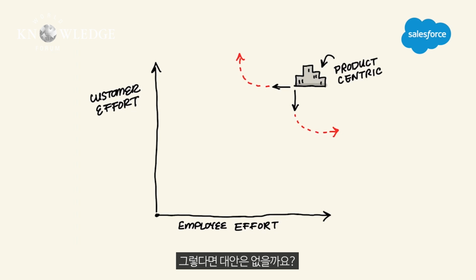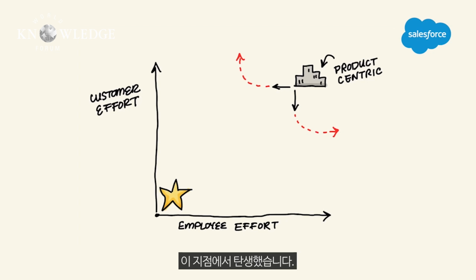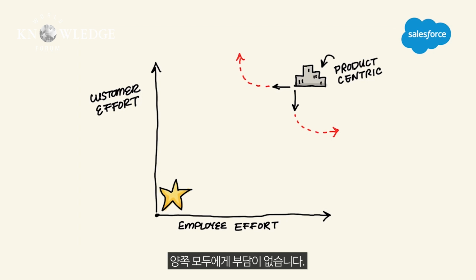So is there a better way? Well, if you were to start a business today, you'd actually start it down in the bottom left. Uber, Amazon, just think of all the fintech companies, the insurtech companies, the health tech companies that have arrived recently and done very well. All of them would be built down here. Low customer effort, low employee effort. And here's what's important. It's easy for the Uber driver to find a rider, and at the same time, it's easy for the rider to find that Uber driver. Both are true at the same time.